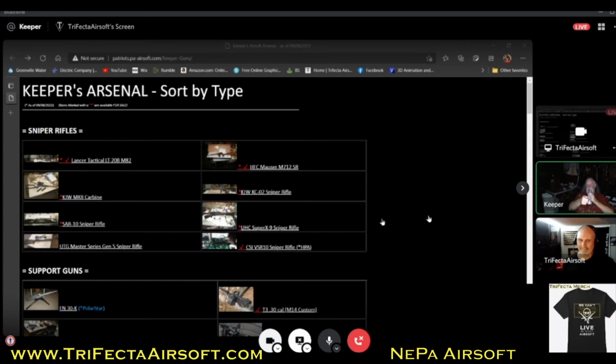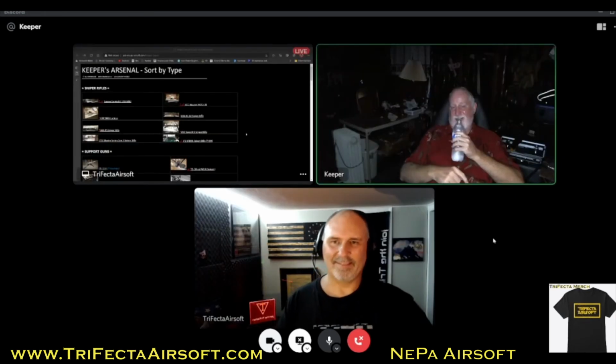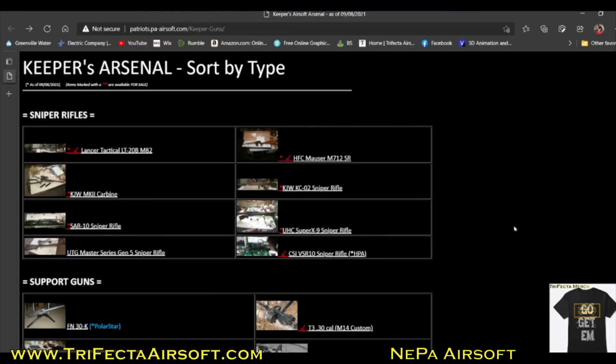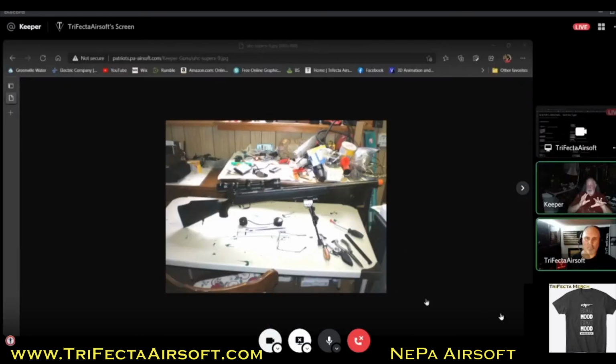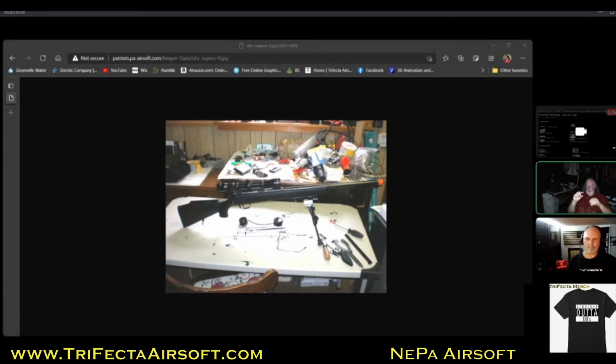This next one, this is a funny one. This is honestly something I've never heard of, the UHC Super X9. What is that? This is a shell ejecting sniper rifle. What? A shell ejecting sniper rifle. It comes with a little round, it looks like a half round little clip.